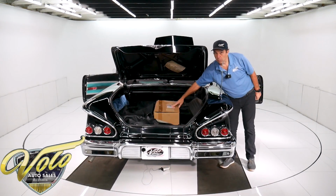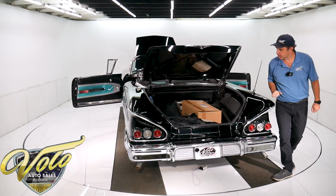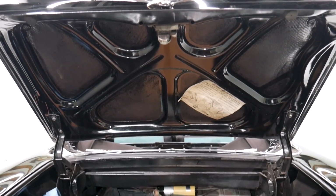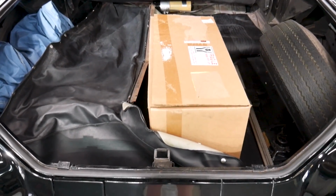In here is the original power brake booster unit. If anyone ever wanted it, it's probably worth something. Has a spare, has the jack, has a nice rubber mat. Here's the boot I was talking about. Comes with a car cover. Weather stripping is still good.